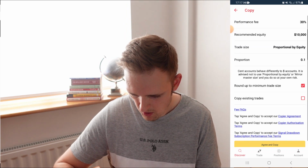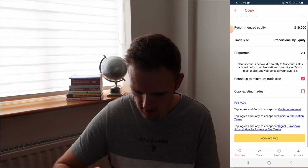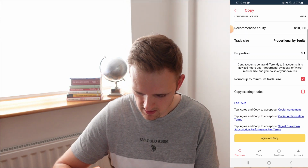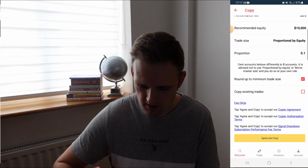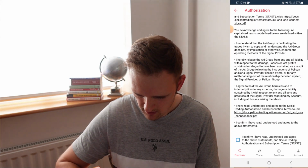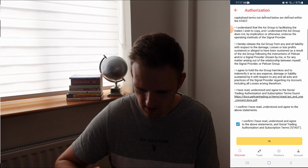And then you can select round up to minimum trade size, I would have that selected. And then it's up to you whether or not you want to do copy existing trades. You would tick that box or just untick it. Then you want to click on agree and copy, that yellow button at the bottom. And that's it. Once you've selected that, then I'll show you what happens next. You scroll down, click the box there to confirm that you've understood all the terms and conditions.